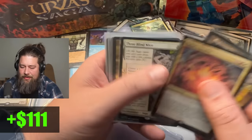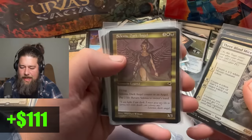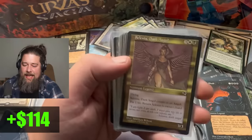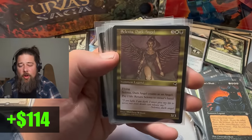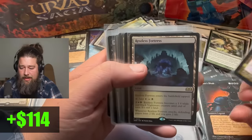I don't know if that's on the reserve list with Nahiri's Resolve. I do like Nahiri's Resolve. It's a cool card. Three Blind Mice. Selenium Archangel. I don't know if this is worth anything or not. It's sort of a cult following commander for a life loss deck. So maybe, I mean, it's old. Tempest is a long time ago.